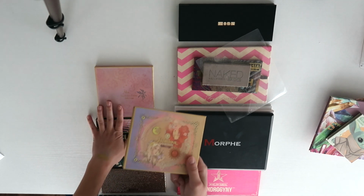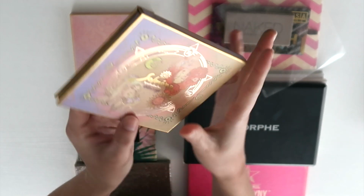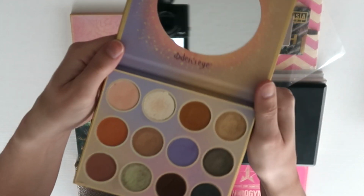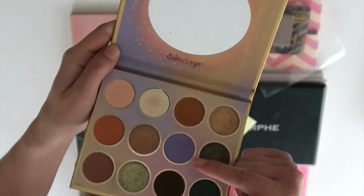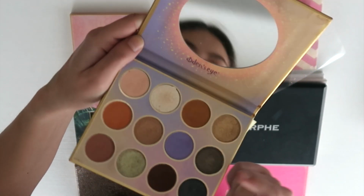This is Odden's Eye Cosmetics, and this palette is the Salmon palette. I got this June 2020, and I am super pleased with it. It has a variety of brown tones and neutrals, and of course a pop of this beautiful purple shade right in there. It's kind of hard to see how pretty it is in there.